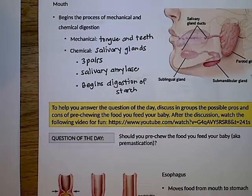So if you didn't already, go ahead and stick a saltine cracker in your mouth and let it soak in there until it's nice and gooey. Sit there for a couple minutes and see if you can taste the sweetness.